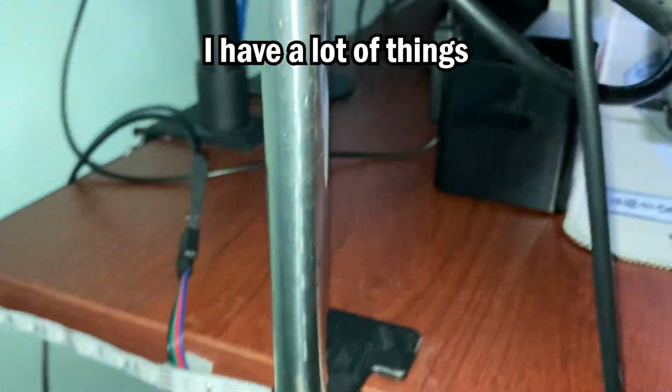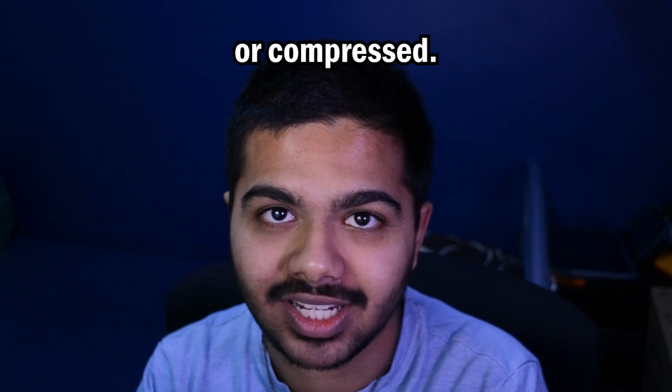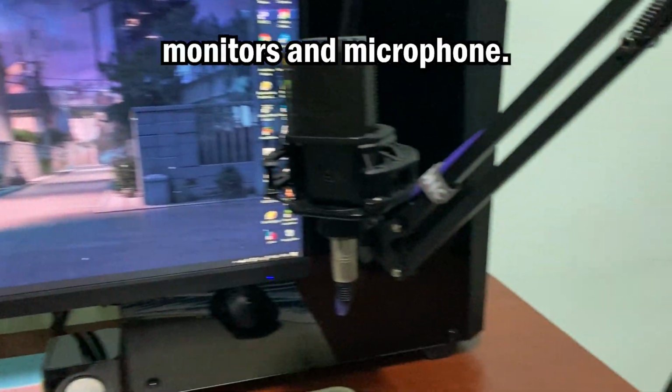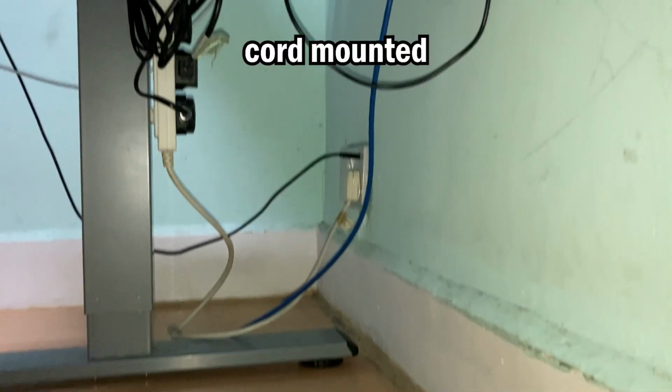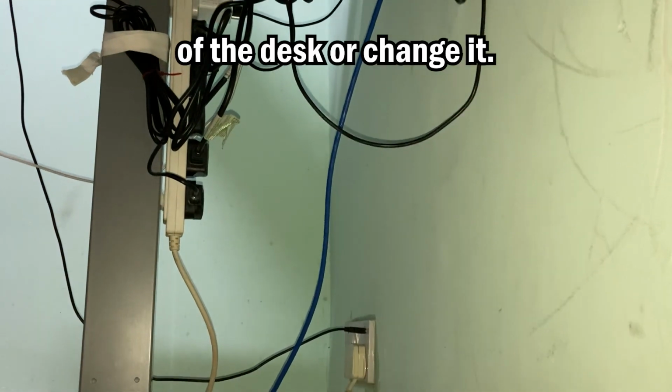As well as this, I have a lot of things mounted and clamped onto my desk, and the countertop has never cracked or compressed. It's pretty solid. I've got clamps to hold up my camera, monitors and microphone. I've got power bricks mounted to the underside of the desk, and I even have my extension cord mounted to the table leg so no cables get caught when I raise the height of the desk or change it.